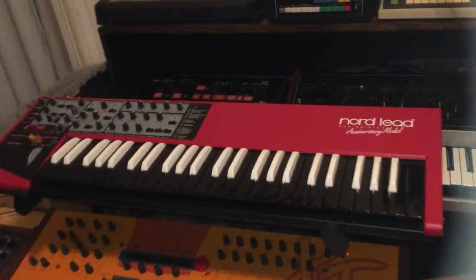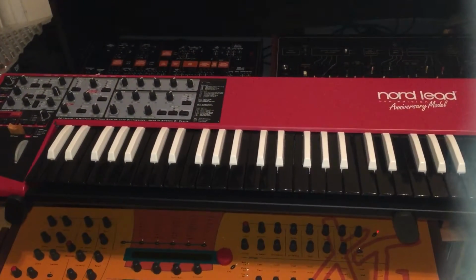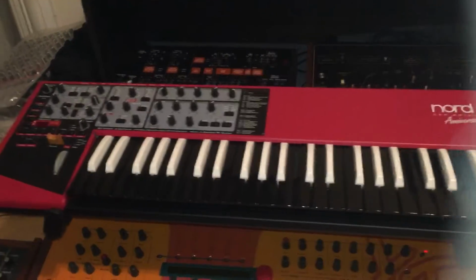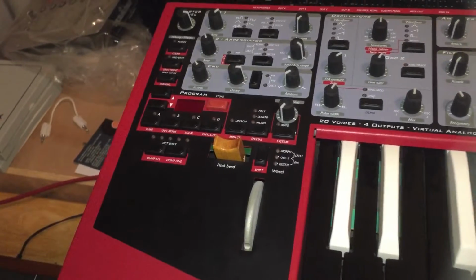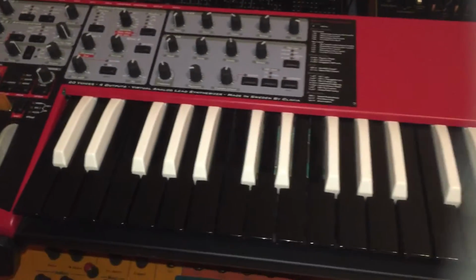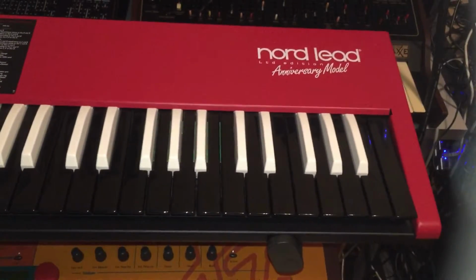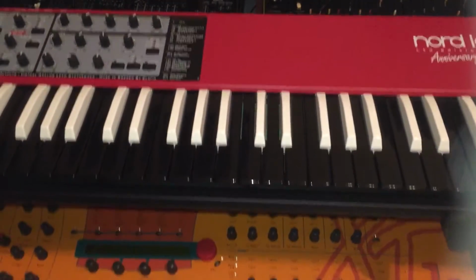Moving right along. This is my Nord Lead 2X anniversary model. Only 300 of these were made. I love the Nords because it's so easy to do layering with the slots. It's the easiest of any synth in terms of performance, you know, layering. And it has 20 voices, so you don't run out of voices. But anyway, only 300 of these anniversary editions were made with the black and white reverse keys there.